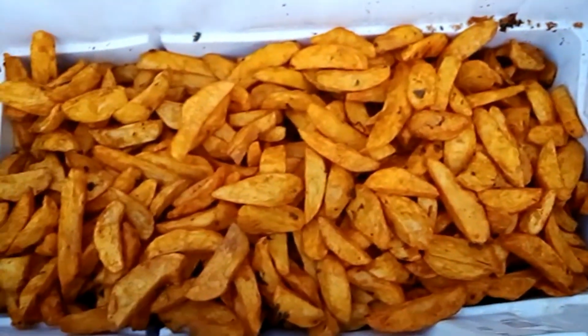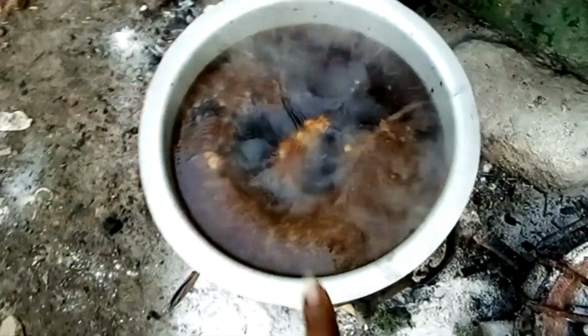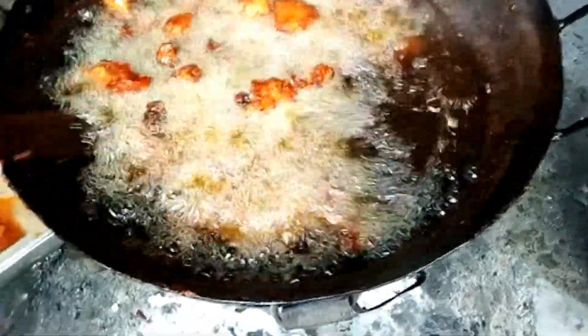I feel like today is going to be a very amazing and beautiful day. So we are also going to have some ginger tea. This is the chicken, fried chicken. What do you call it? Tandoori. Tandoori chicken.